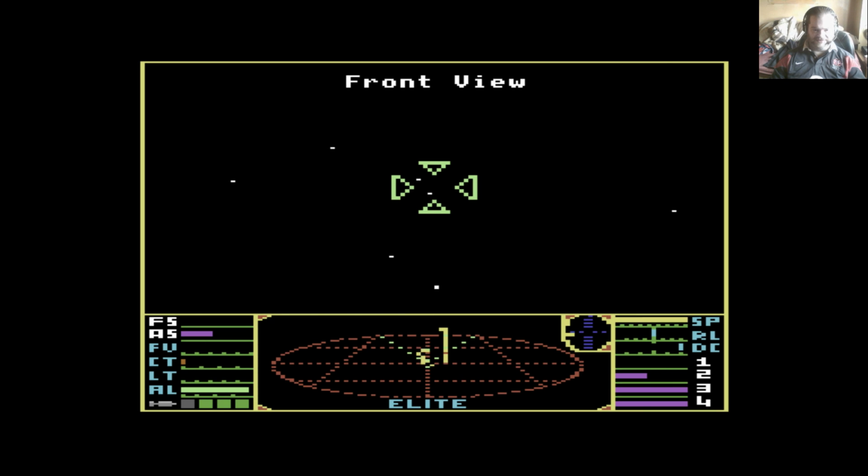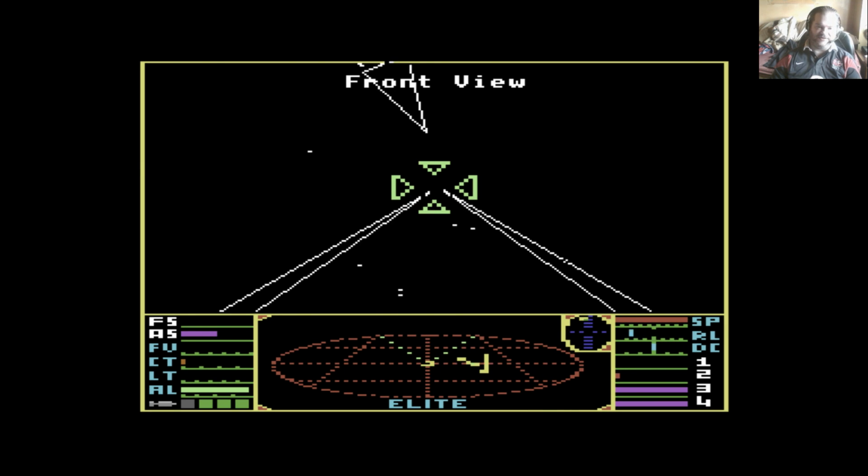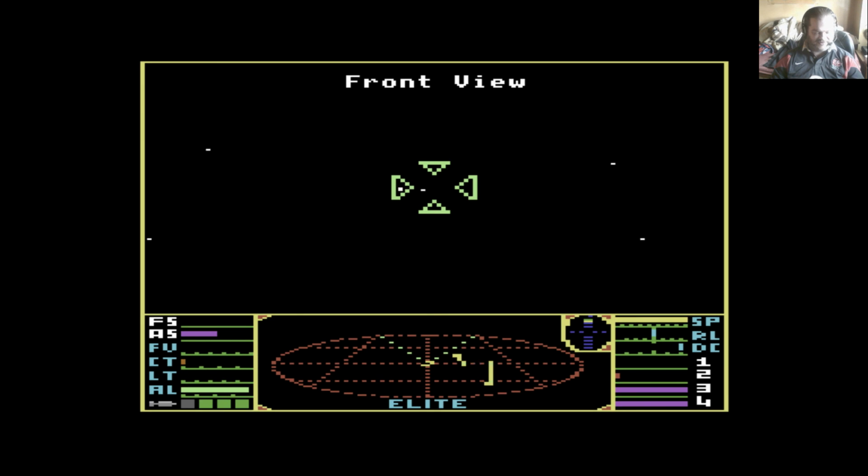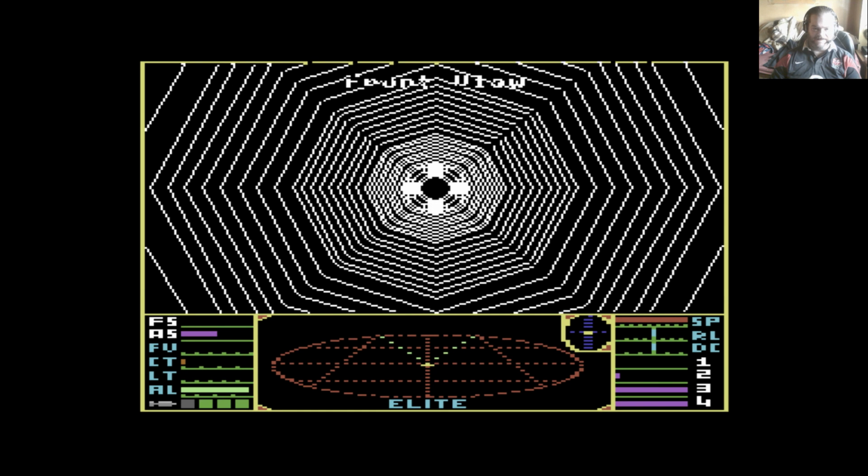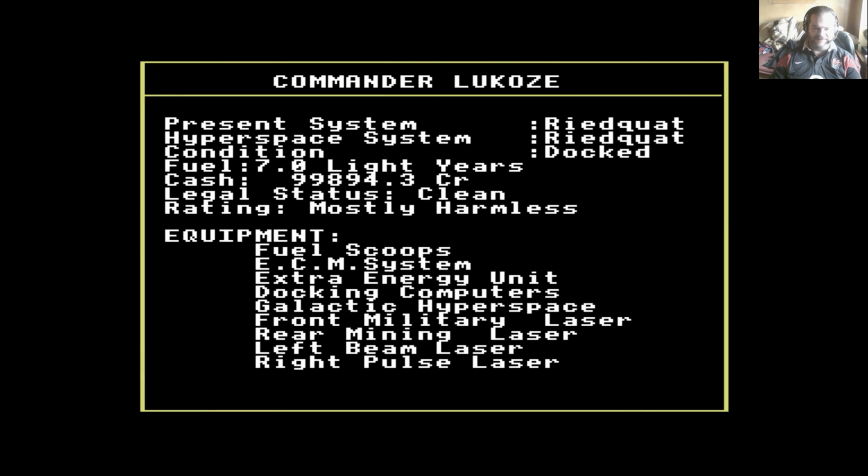I'm going to use my escape capsule in a moment. That's a Krait, I think. Whoa, I nearly flew into it. Right, so let's show you the escape capsule, if I can remember the key. There we go. That's us then leaving the ship, and we have now arrived in Rydquat. Minus a ship and minus the energy bomb.